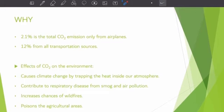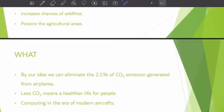Why are we doing that? 2.1% is only from airplanes. So by that, we are at least eliminating the 2.1%. And here I have some of the well-known and most dangerous effects of CO2 on the environment. It causes climate change by trapping heat. It contributes to respiratory diseases. It increases the chance of wildfires and poisons agricultural areas.